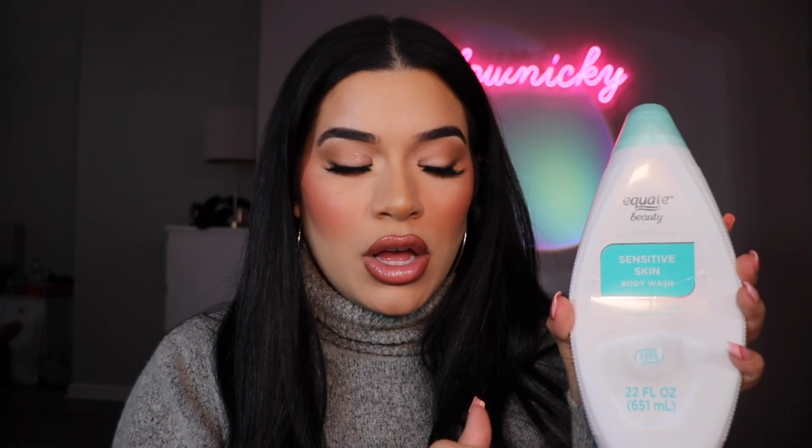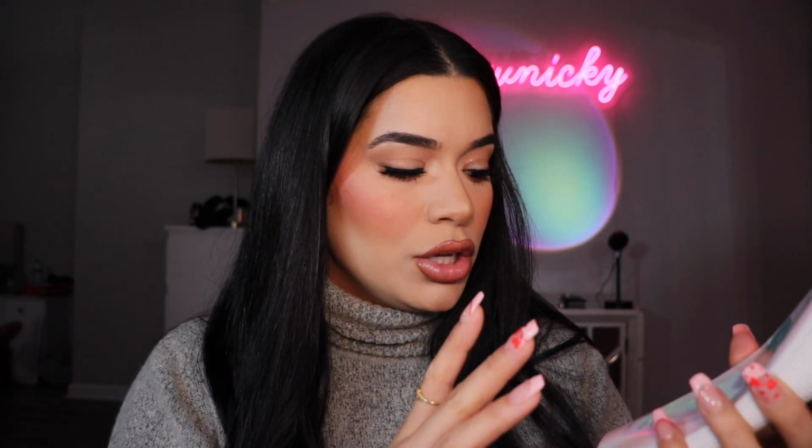Next up, we have another body care product. This is the Equate Sensitive Skin Body Wash. I actually really love this. This is a dupe for the Dove body wash, and I like this. I think I always really will like those creamy, super lathering body washes.